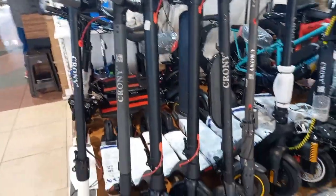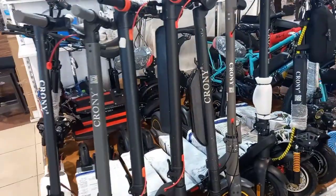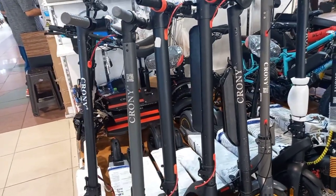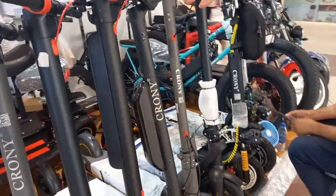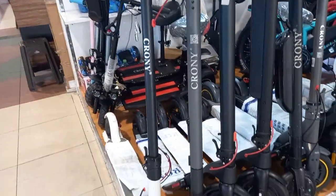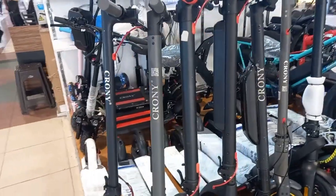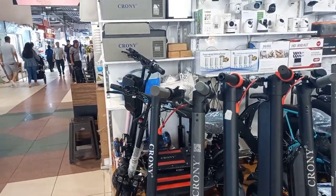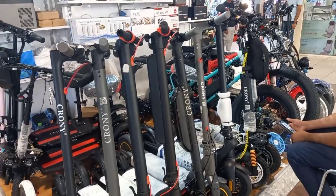The battery timing depends on how you drive. How much is the price of the battery? It's different: 400, 450, 500. The bigger cycle, that one is 500. The smaller ones are 350, 400. Your store is only here? No, we have shops also inside. Okay, thank you, bro.